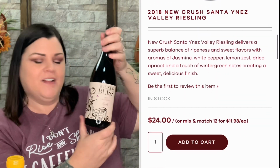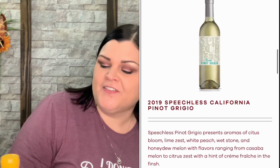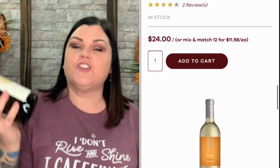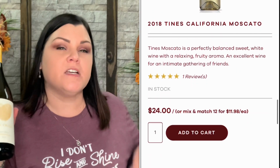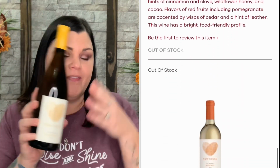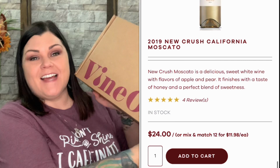And then the third option here is the New Crush California Chardonnay. The New Crush does go around in here, but there are several different types of the New Crush and I love them all. So there's the 3rd bottle right there. So let's go ahead and dive into the goods.